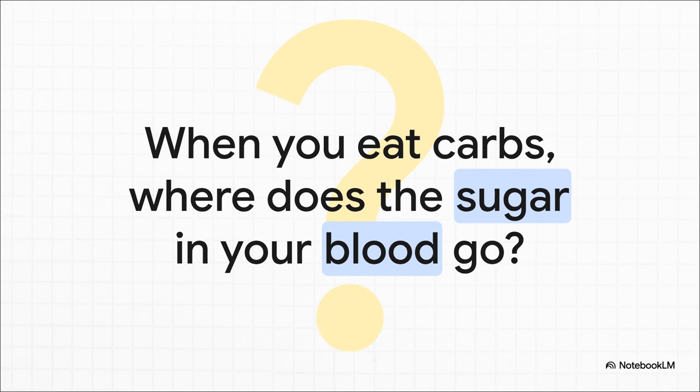Just think about it for a second. You eat a meal, maybe something with carbs. Your blood sugar goes up. Your body, being the amazing machine it is, has to clear that sugar out of your blood to keep things in a safe, stable range. So where does it put it?